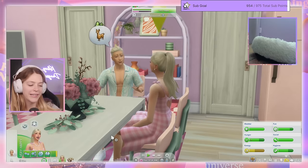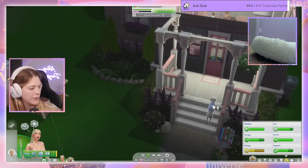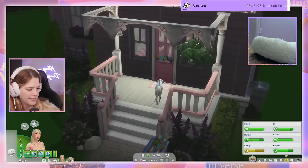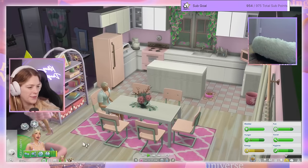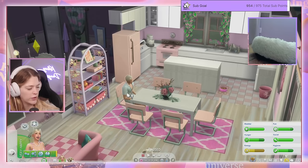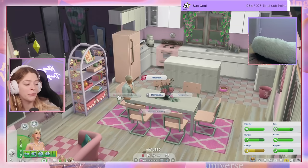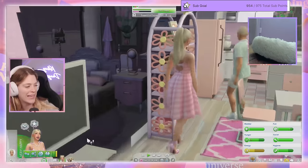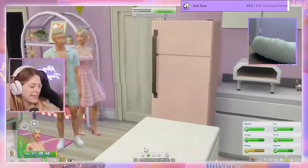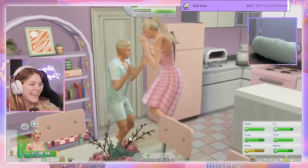We have priorities. Exactly. And Ken is our priority here, along with Taffy, who needs to come inside out of the rain. Be like, Ken, you can't possibly leave. She wants to go to bed. Girl, don't go to bed. You should ask him to be your boyfriend. They haven't kissed yet. That is the most Barbie thing. Ken, will you be my boyfriend? He said yes.